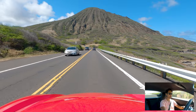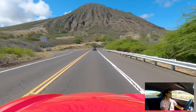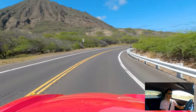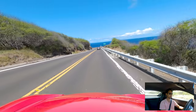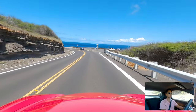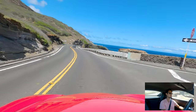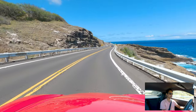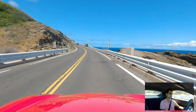There's a public shooting range off to the left here. I don't think that's open yet either though. Yeah, coned off, closed. Ooh, look at that, the dark blue. Oh, they reopened the lookout spots. They were closed for a while. They didn't want people congregating in large groups, but maybe they kind of gave up on that idea.